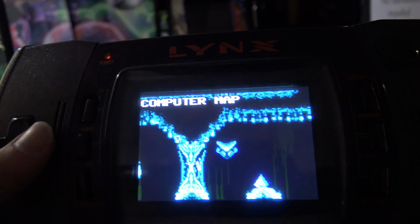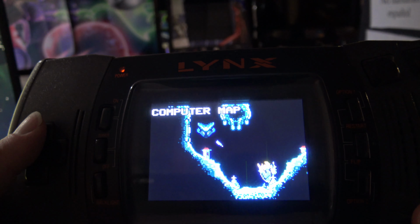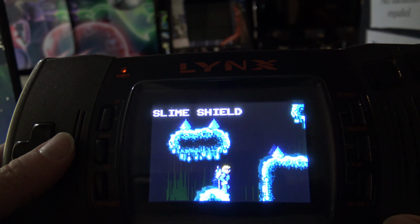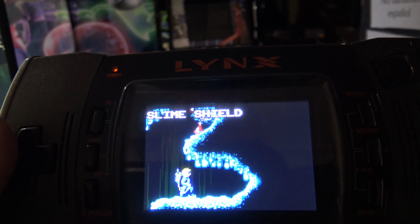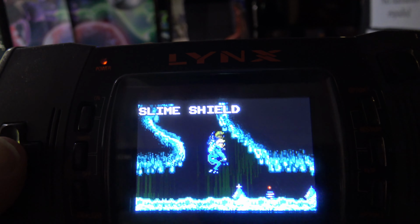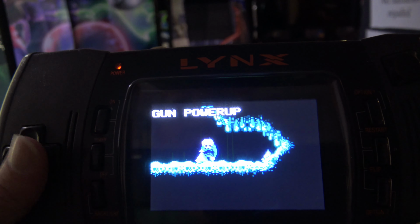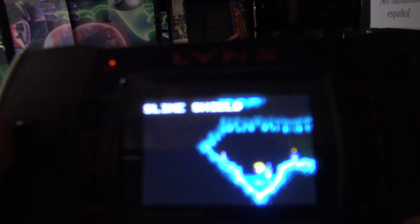Oops. Physics are different too. Blow that guy up. But I think this game shows that the Lynx could totally have done a Metroid-like game. And this would maybe be classified as a Metroidvania? I don't know. There's no text or anything that you have to come across. But yeah, let me know what you think about it.